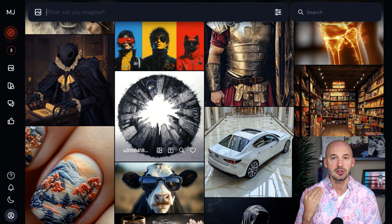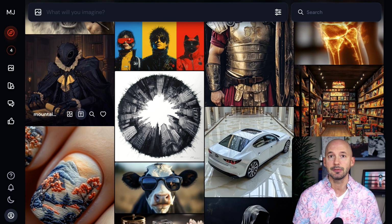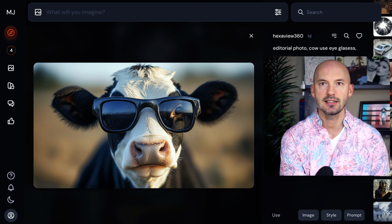This makes sure the results are uniquely mine, and it's fascinating to see my style in all of these different prompts. Prompts I would never normally run by myself. Like, let's take this cow for example. Click on it, editorial photo, cow uses eyeglasses, that's kind of funny.